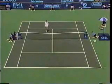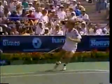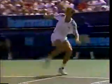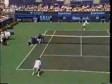Down the line, and Edberg's got a break point. As you've been saying, you two, at least some of the sense that you've been making is that things are beginning to turn around a little bit here. Edberg is really turning it on. Watch this. A wide serve gets our Stefan Edberg out, and one of his best shots is that backhand passing shot on the run. Great preparation, and boy, he wants this one. Break point.